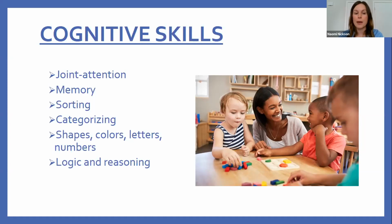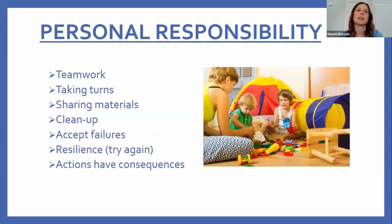Play also works on memory, sorting skills, categorizing. You can work on shapes and colors and letters and numbers. You can work on logic and reasoning, all through play, all in a natural way where, while you're doing it, you don't necessarily know that that's what you're working on. But believe me, you are, and it's very natural for most parents, and I know that you're already doing these things. It's nice to point it out so that we think, it's never just play. It's so much more than play.